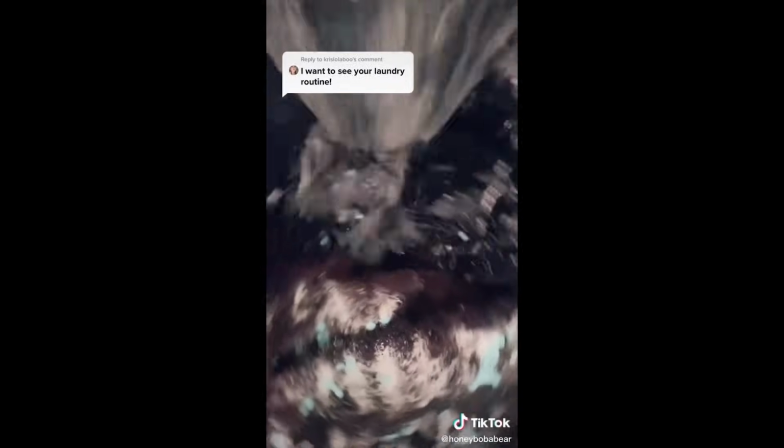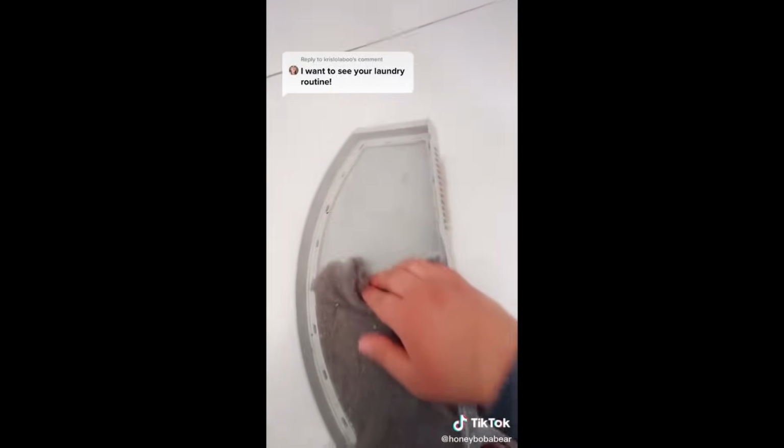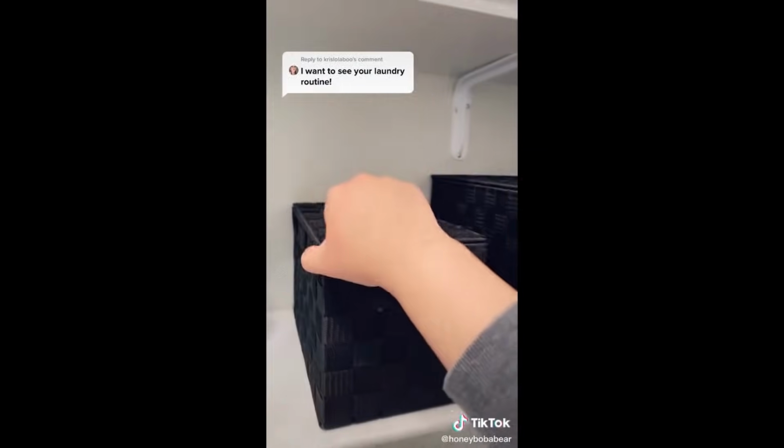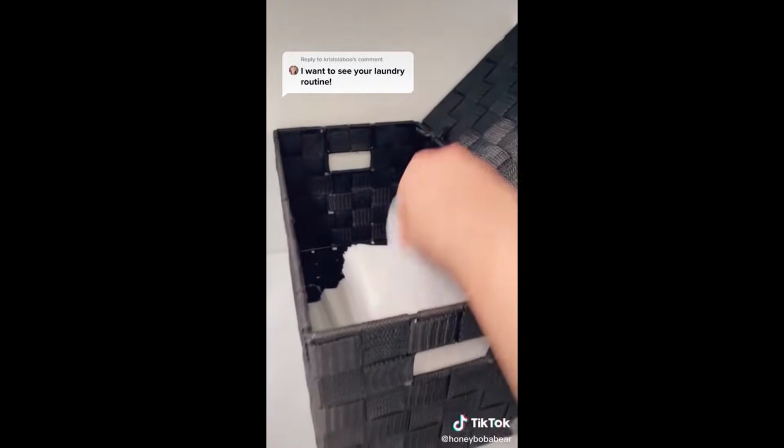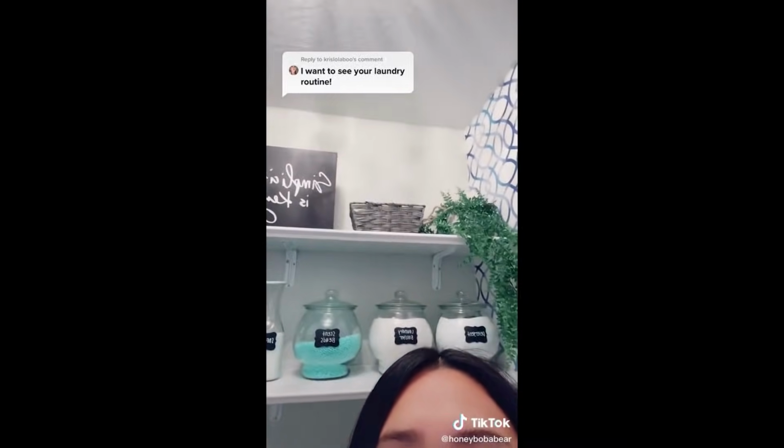Already dry from earlier, but I gotta clean the lint trap. I don't know why, I just love cleaning this thing. I keep all of my dryer sheets in this box. If I did need to dry anything, I would just pick one up, throw one in, and start the dryer. I just love it in here now that it looks nice.